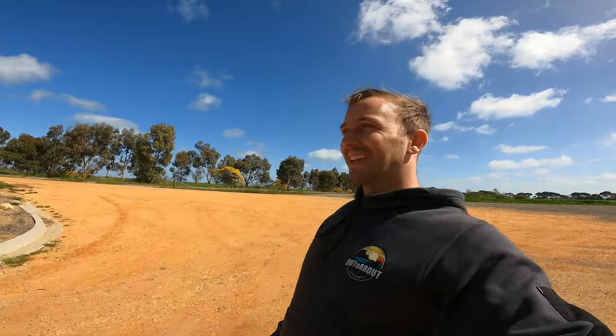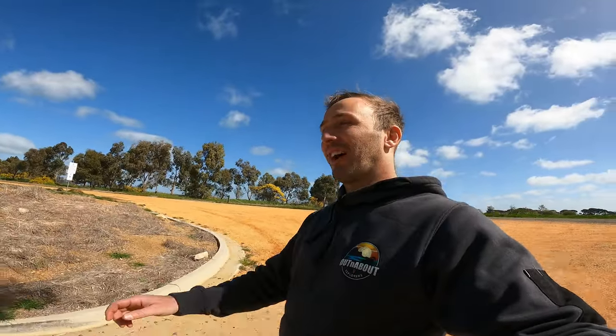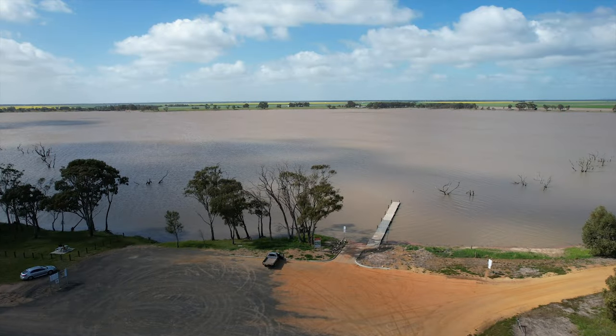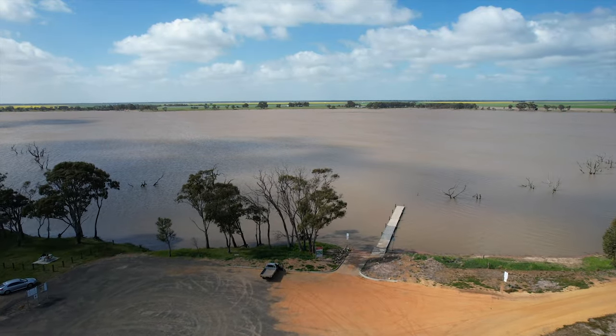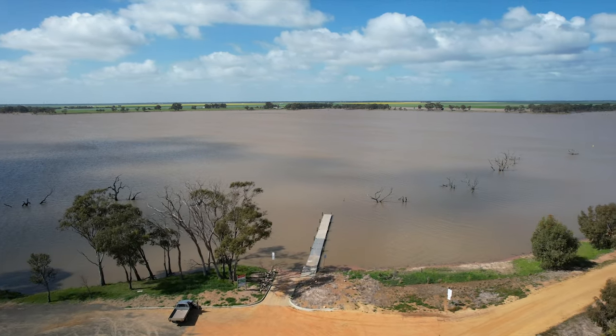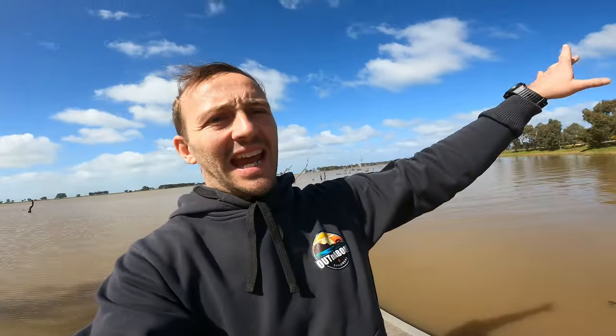Alrighty, don't mind the wind. It is a bit blowy out here. All right, so we're at Taylor's Lake and we're on the west side. So we do have a nice, big, beautiful boat ramp and a pontoon. Wouldn't recommend fishing from the pontoon, but if you are here, just head south slightly.